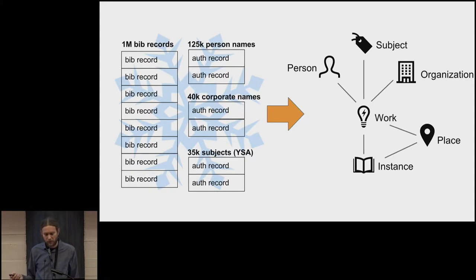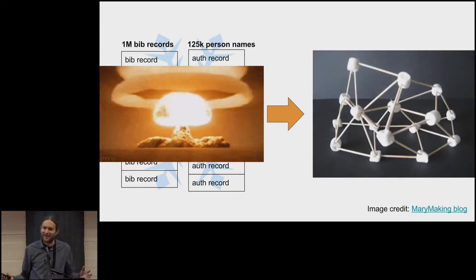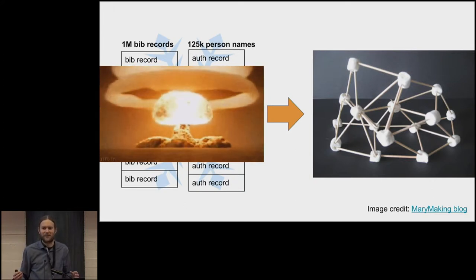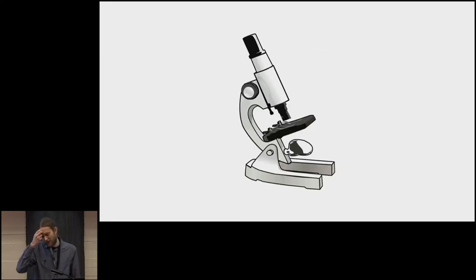But we want to turn this into a graph, something like this, to find out the main entities there: the works, places, organizations, subjects, persons. But in order to do this, it's not a straightforward mapping, as you probably know. So you basically need to blow up all the MARC records and then reassemble all the bits and pieces into something that looks a bit like this marshmallow and toothpick structure. So you build a graph out of the pieces that you get from the MARC records. But how to do this? What's the best approach to find out?